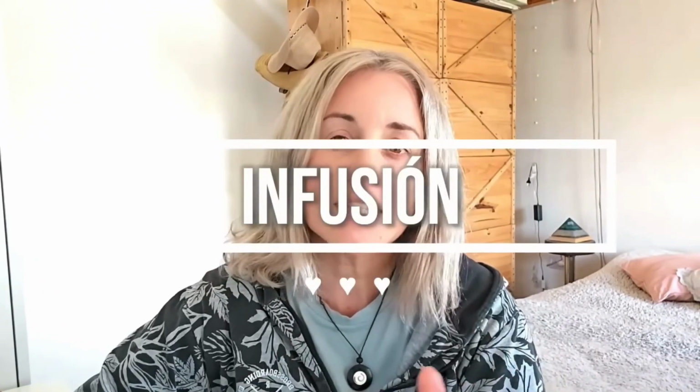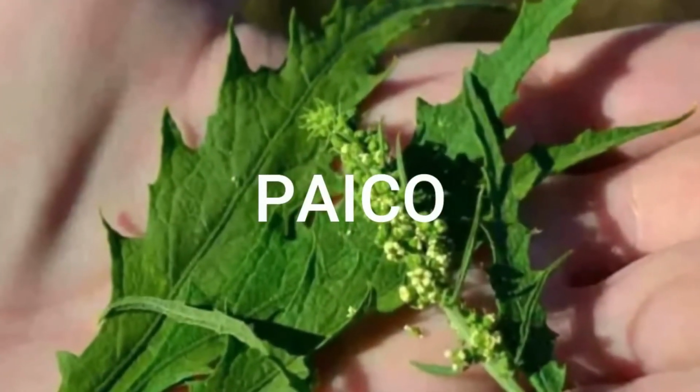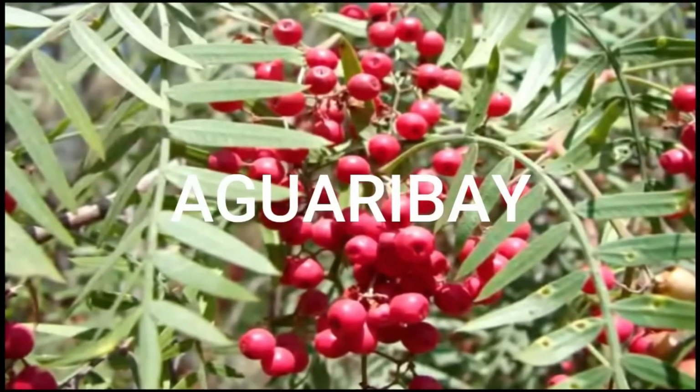It is recommended to drink an infusion on an empty stomach for 3 days in the morning, and on the 4th day, take a purge. Purgative plants can be, for example, paico, aguaribae, and purslane. In the preparation of infusions, you can use either the dried plant or the fresh living plant.